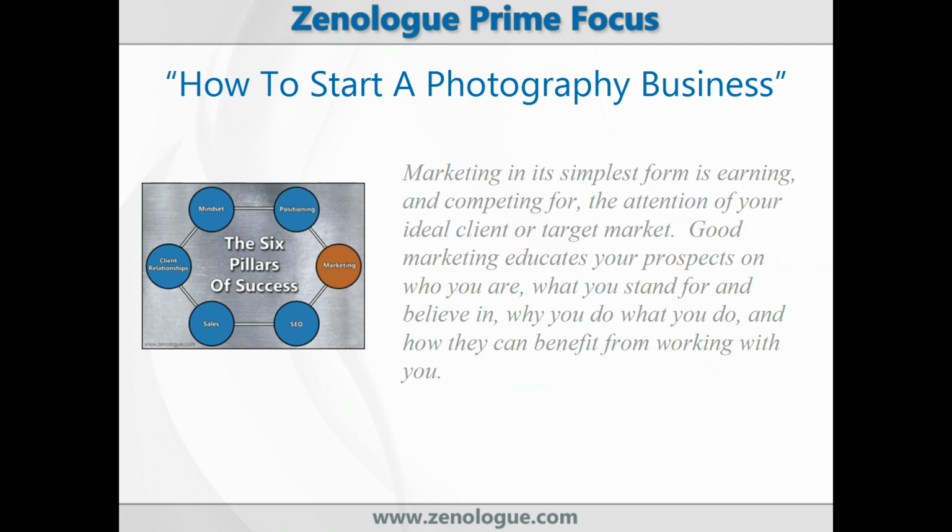Next is marketing, of course, and marketing in its simplest form is earning and competing for the attention of your ideal client or target market. Good marketing educates your prospects on who you are, what you stand for and believe in, and why you do what you do, and how they can benefit from working with you.